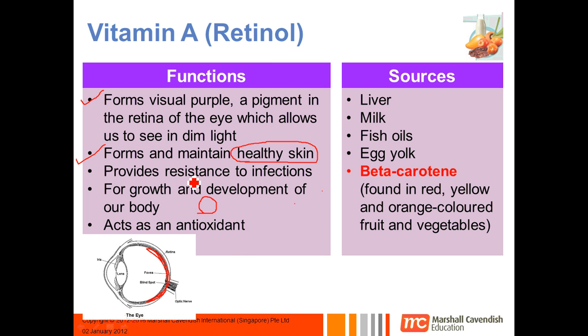Okay, third function of vitamin A, it helps to provide you resistance to infections. It also helps for growth and development of your body, and also helps to act as an antioxidant. What you need to remember at least is the first two of these functions. And where do you get vitamin A from? You actually get it from liver, milk, fish oils, and egg yolk.